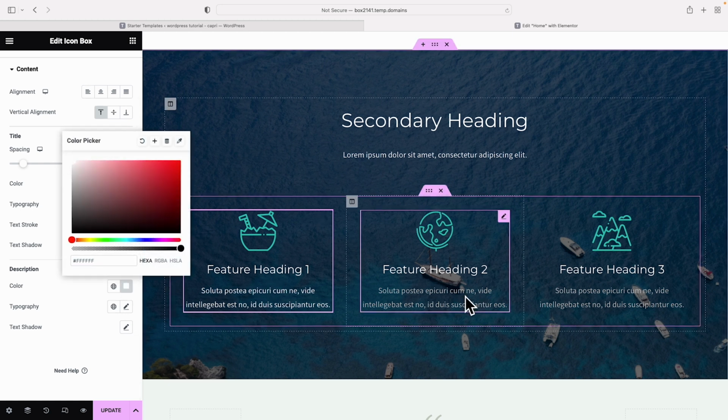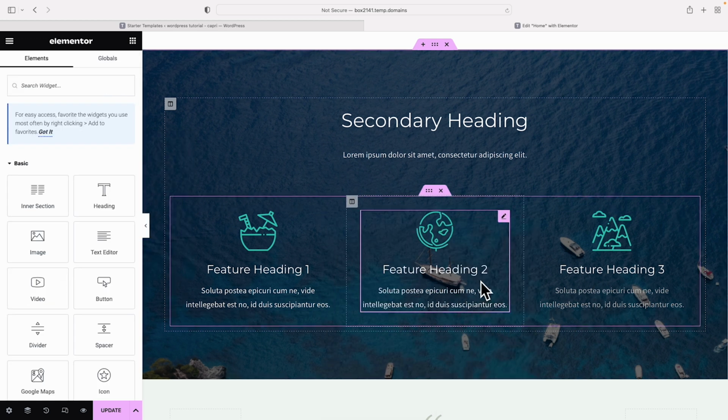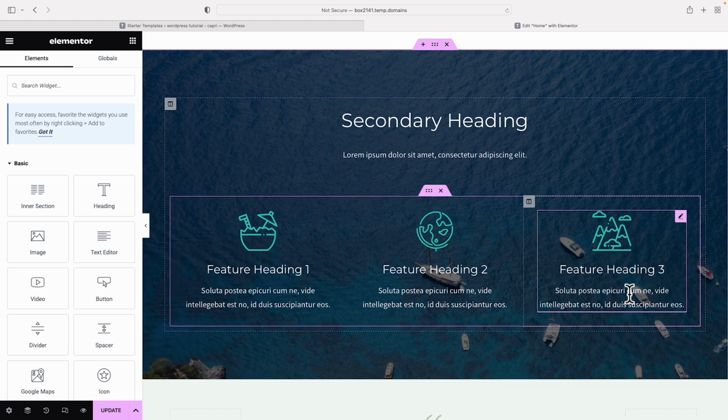Now remember, we don't have to do it 2 more times. We just have to right-click copy, right-click paste, and paste style.